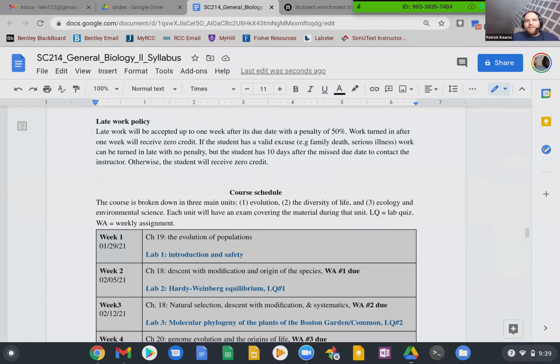In addition, my final policy that we should discuss together is late work. Now, historically, I usually adopt a no late work policy. That's kind of what I like to do. I'm going to relax things a little bit this semester. So I will allow late work up to 1 week late. So what does that mean? If you turn in an assignment late, say it's due on Saturday, you turn it in on Sunday morning at 3 a.m. That's 3 hours late.